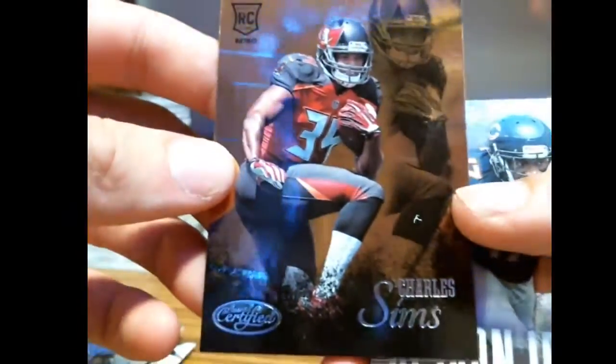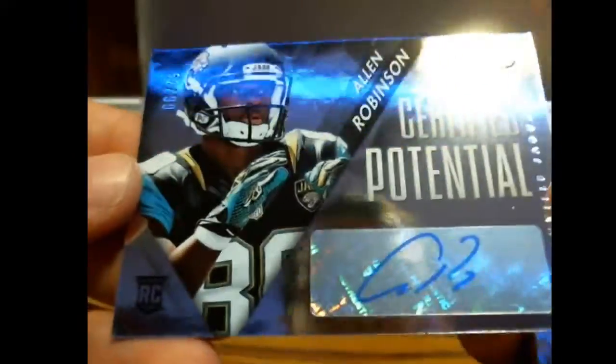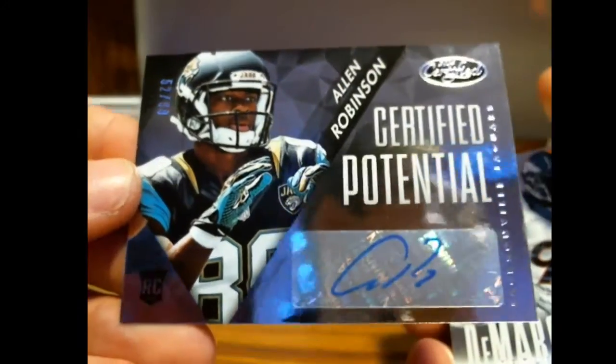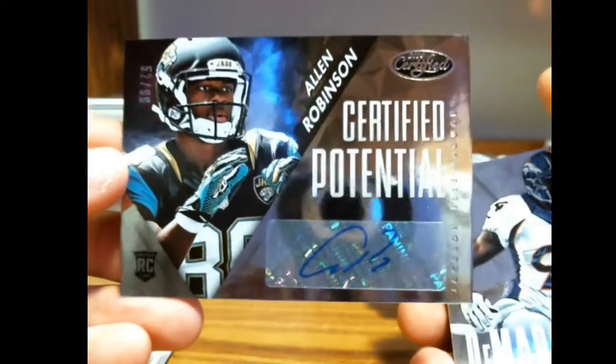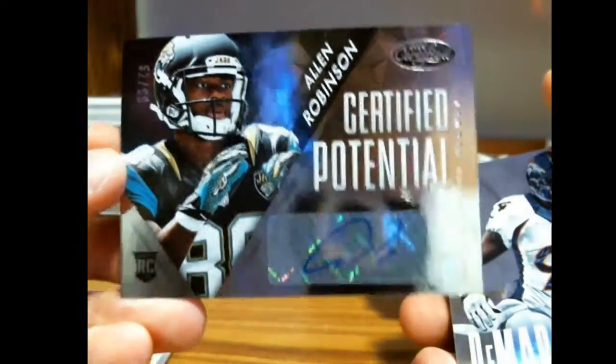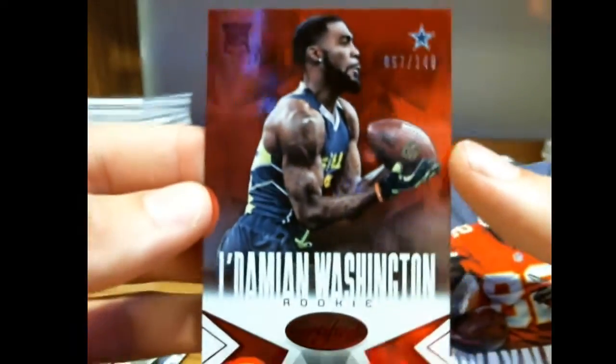Got a retro rookie, Charles Sims. And then we've got an Allen Robinson out of 99, certified potential for the Jaguars. Certified potential, Allen Robinson out of 99. Nice card. All right, LaDainian Washington out of 249 for the Dallas Cowboys. All right, and we've got a D Ford out of 999.